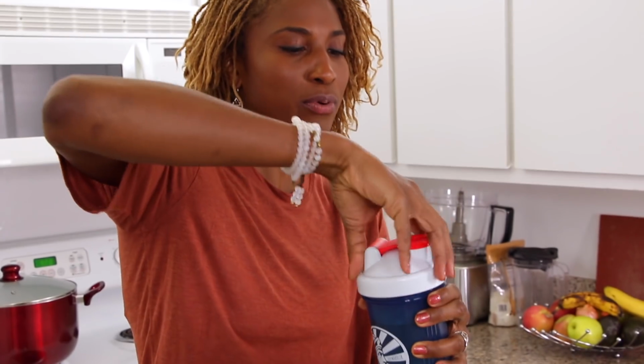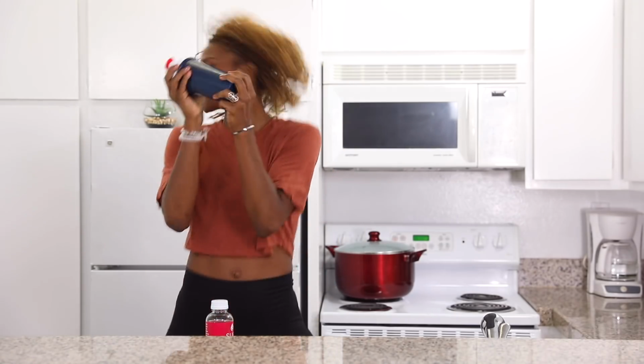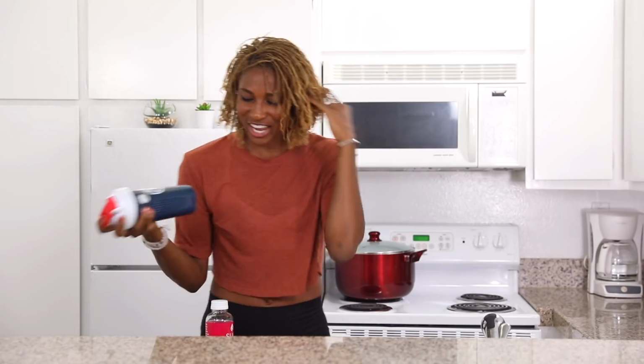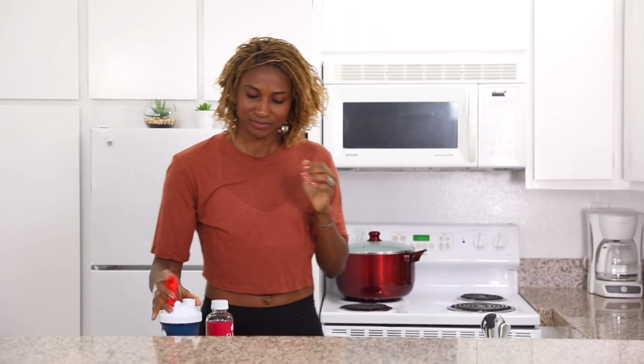So I take this through the airport, nothing's in it, I can get it through. I fill it up with water on the other side, put my protein in there, screw the top on, make sure the lid's secure, and shake, shake, shake. Oh, my bad. Okay, but no, you shake it up and you're ready to go. Quick, easy, breezy, beautiful shake.